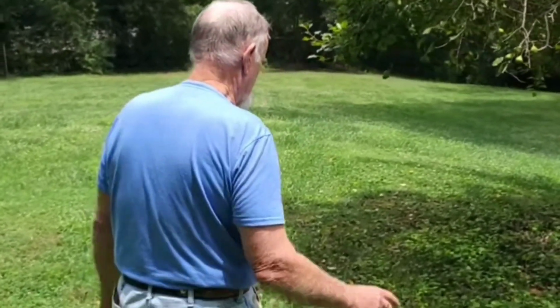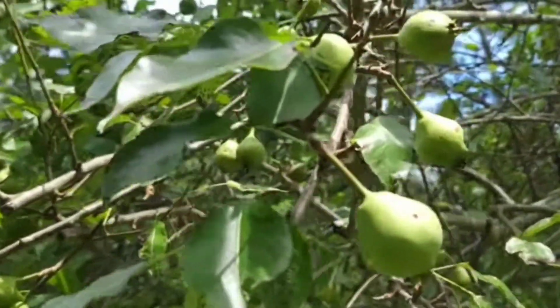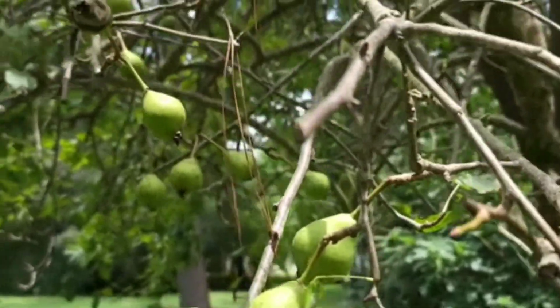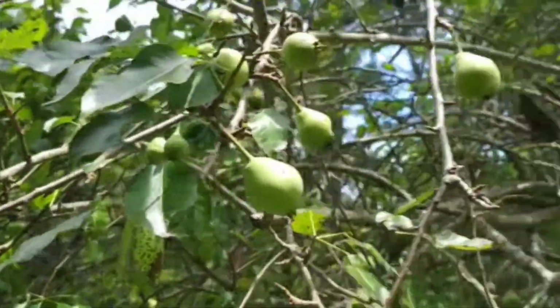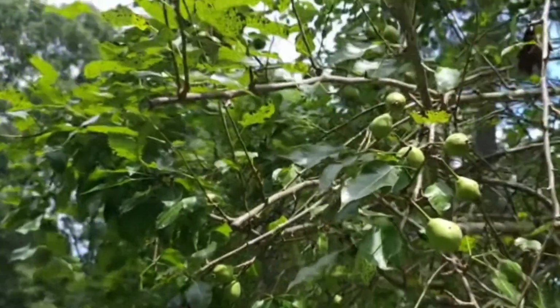But take a picture of this right here, Sonny boy. These pears right here, which they're green now, and they get a whole lot bigger. They sure do. Now, Daddy, ain't these right here the cannon kind of pears? Right. They stay a little hard, y'all, and they're real good for canning.